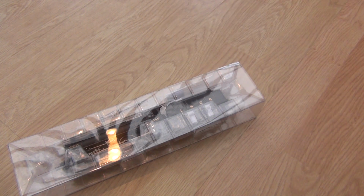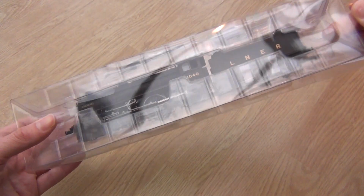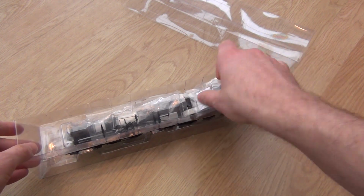Get the packaging out of view. Come on, let's be professional. Right, let's slide off this sleeve, and then, oh, hang on, yeah, of course.